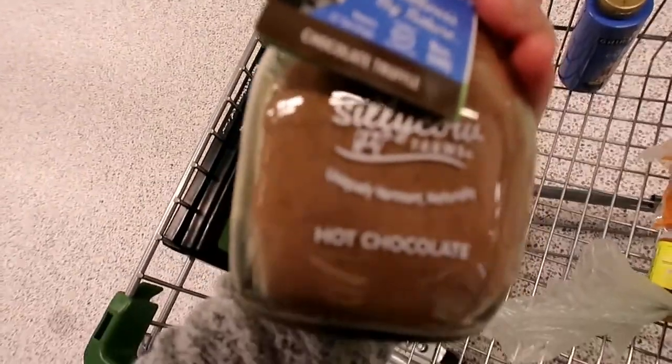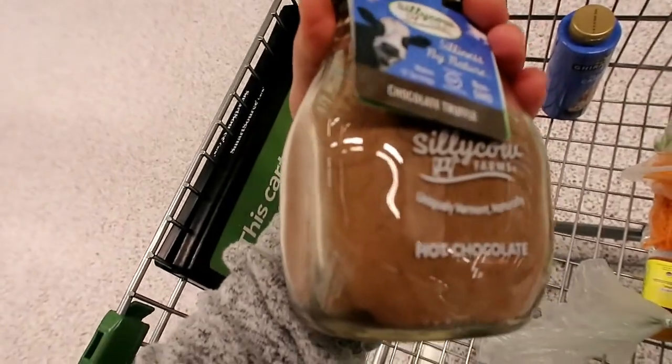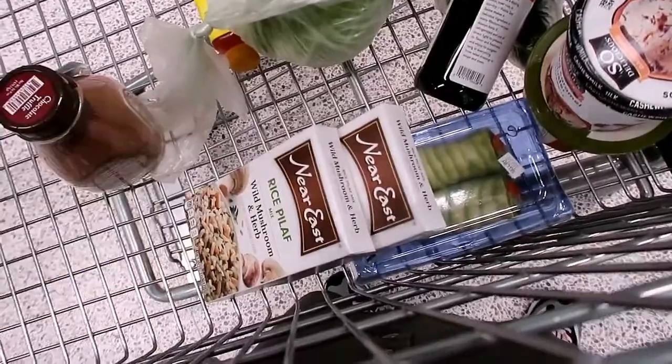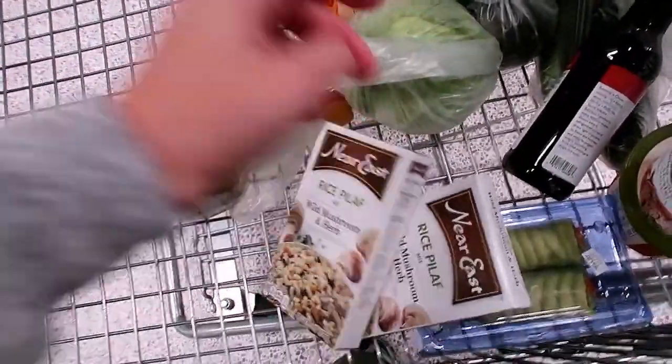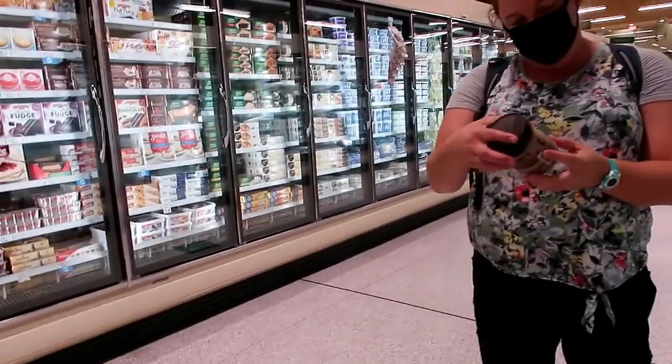So, here's our little cart so far. We found this cool hot chocolate. It comes from Vermont. Actually looks really good. Hot chocolate, and it's a chocolate truffle brand. So got stuff to make sushi rolls and some to eat right now. And this will be for dinner sometime. And Debbie's just having a hard time here. Did you find one? I don't know. Oh dear.